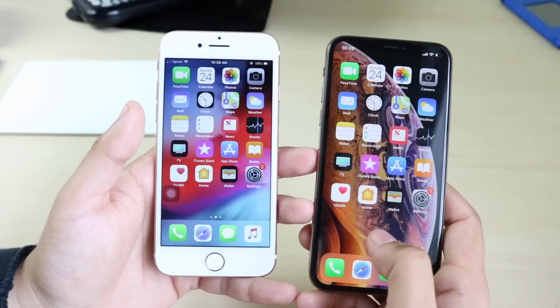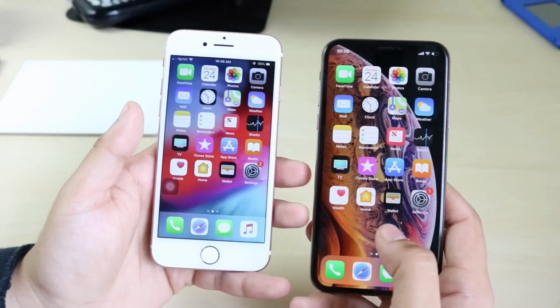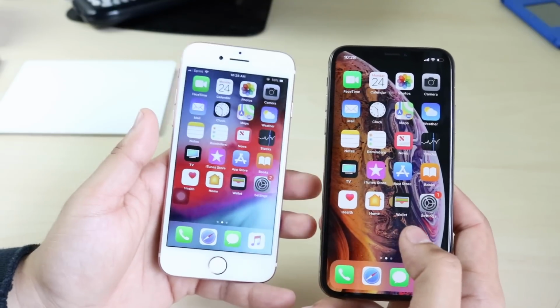But even the iPhone X is still very expensive. I think it's over $600. So the question is, should you go spend $800, $700 more to get an iPhone XS? And that's what this video is basically for.